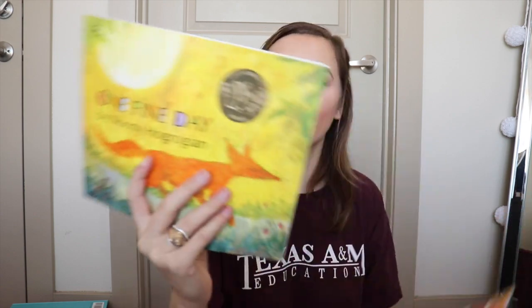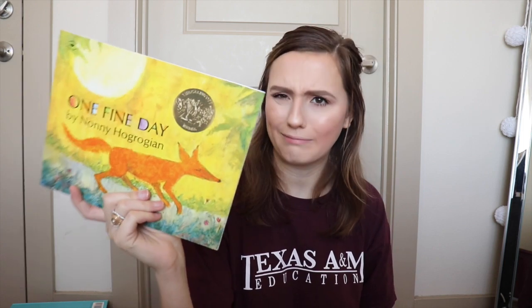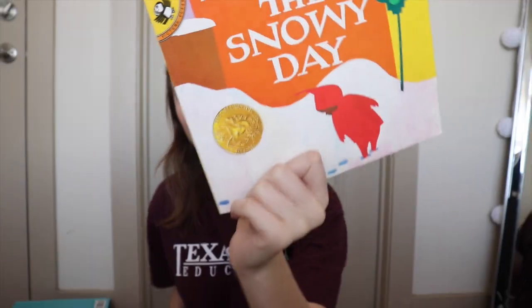I have 2 more Caldecott books. I have One Fine Day by Nonny Hogrogian. That's probably wrong. And The Snowy Day by Ezra Jack Keats. Both award-winning books. And then my last little stack of children's picture books.